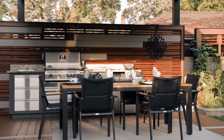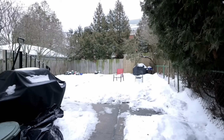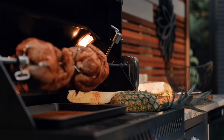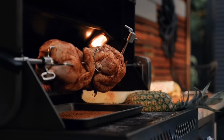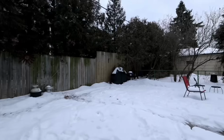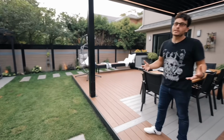Do you remember the barbecue setup he had before? I'm pretty sure it was just a little barbecue covered in rust with maybe like a foot of snow on top of it. There certainly wasn't rotisserie chicken spinning on it, I can tell you that right now. That's how we transform what was a dirt-covered, old, broken concrete pad into an outdoor living space.